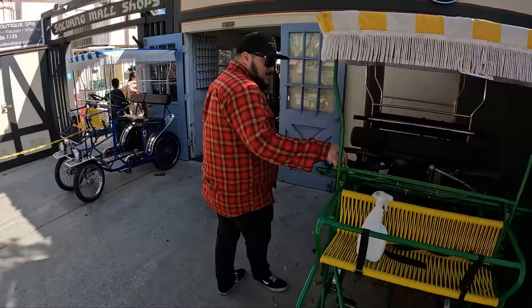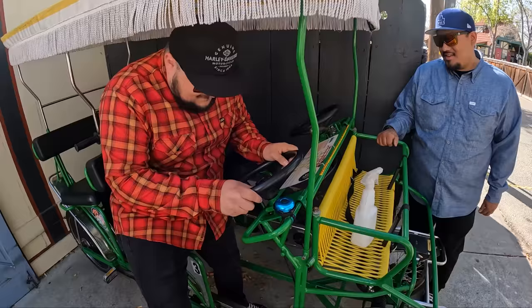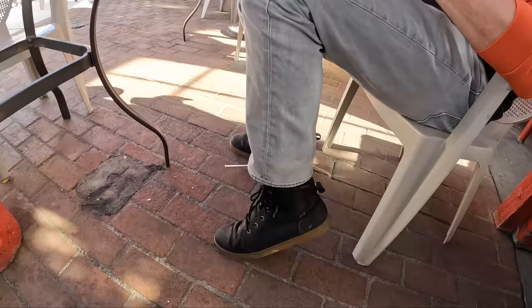This will do. What do you think? John Deere edition. We're good. If you want to rent, there is a line right in front of this door. I need to slip into something a little bit more comfortable. These boots are just getting too heavy.